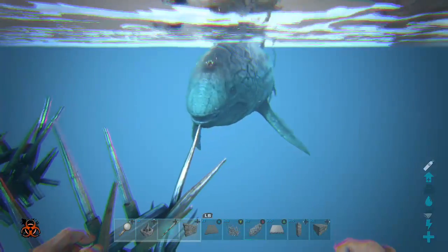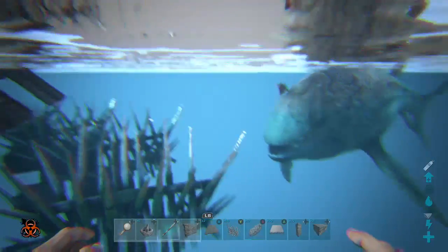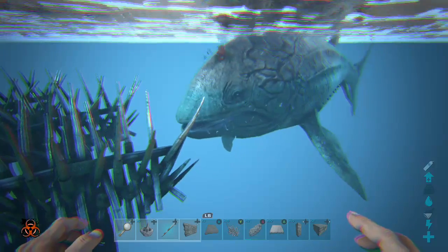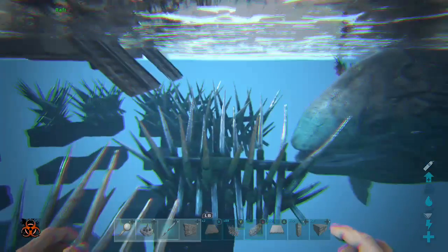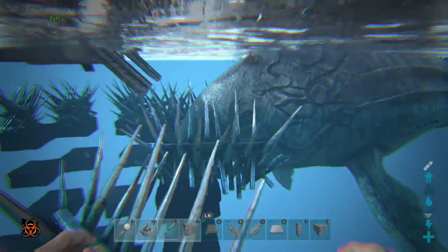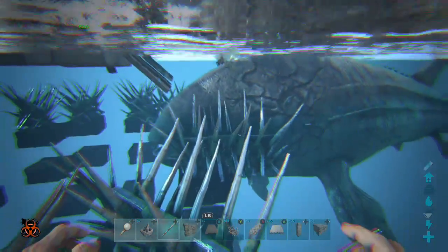So yeah, that's it guys. I've been asked so much to do this video, but at the end of the day you might as well just keep a box in your boat. It's as simple as that. Dedicate it to wood, hide and fibre and you'll be right. The only possible use for a barrier like this that I can see is if you want to keep your boat parked out in deep water.